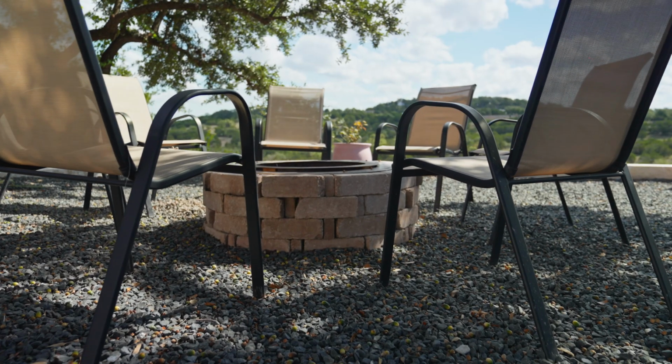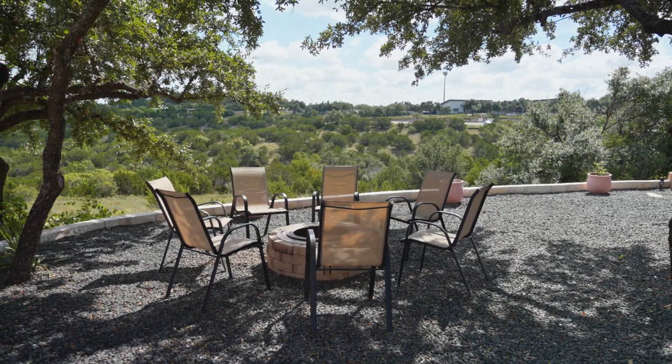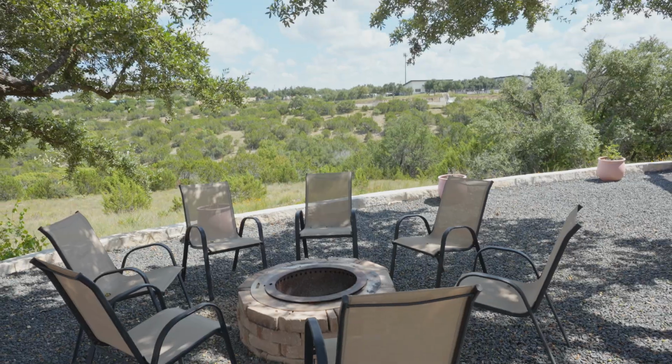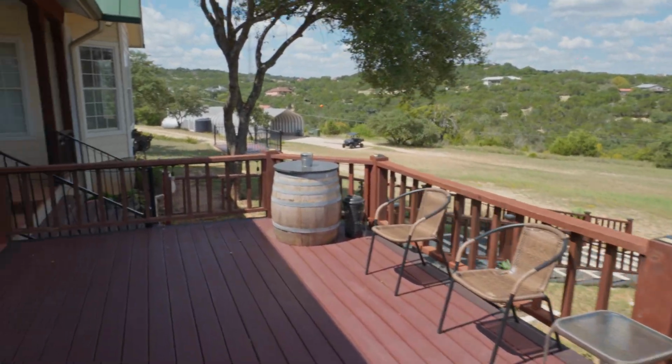Moving over to the fire pit. This is where the guys can kick back, relax, have a cigar and a beverage with a fire. Perfect for those cold nights that are coming ahead here in Texas. All right, let's make our way down to the barn area.